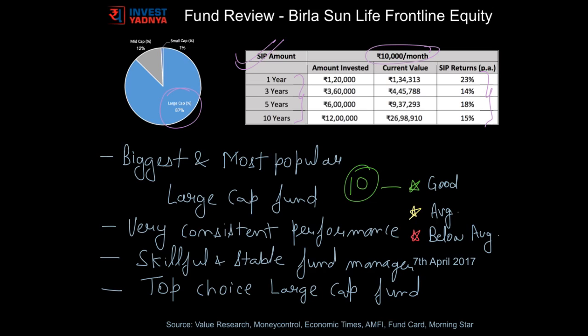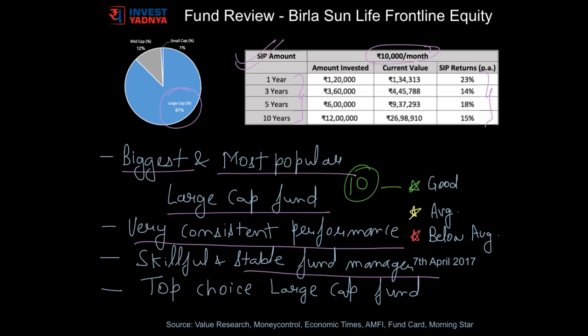To summarize, Birla Sunlife Frontline Equity Fund is the biggest and therefore most popular large cap fund in India currently. It has reached that level with flawless consistency in performance and very stable management with Mahesh at the helm for the last 12 years. This fund has a record of beating the benchmark and category in all of the last 10 years, which is still continuing. The fund has given very good performance in bull markets, but is particularly skilled at containing losses in bear markets, be it 2008, 11 and even 2016.